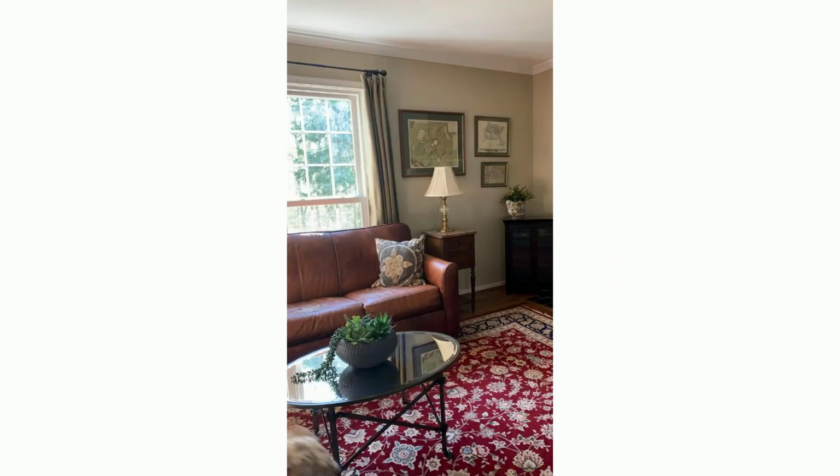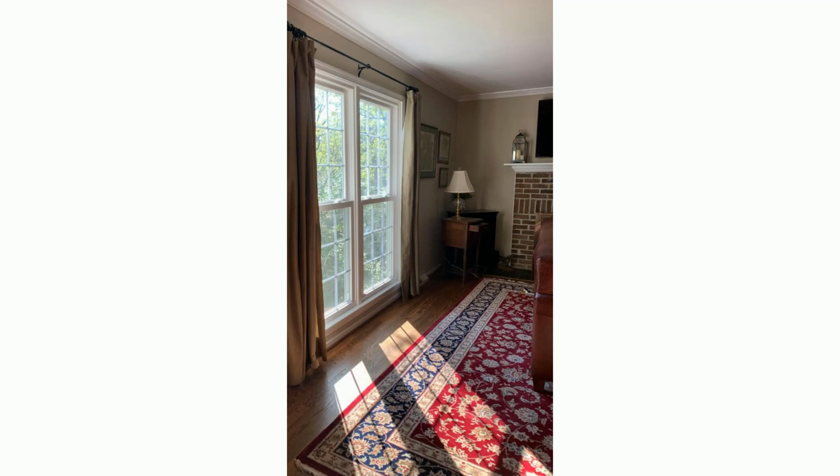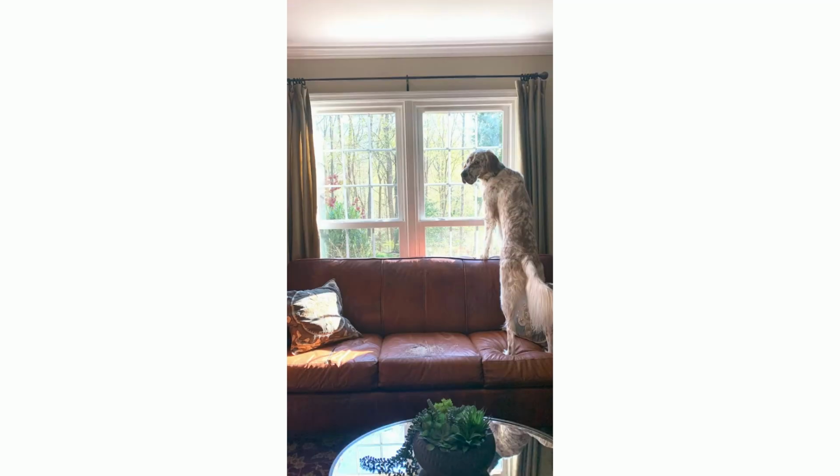Here is a before and after for you, and this one is of a family room. So as you can see, the family room is very nondescript. Heavy red oriental rug, bricks around. Oh, Henry the setter. You know, the room, all the furniture was pushed to the sides of the room.